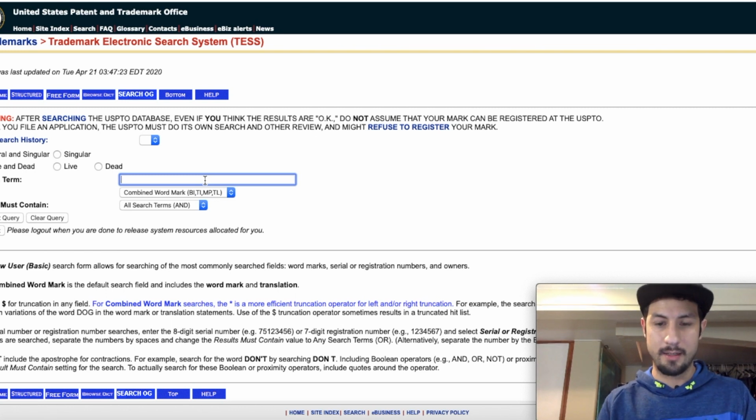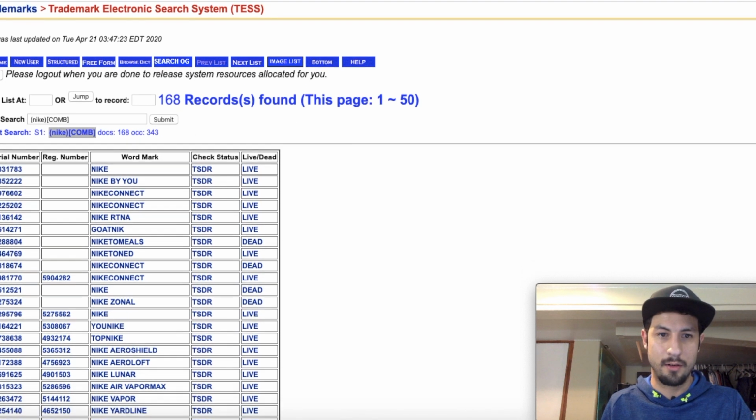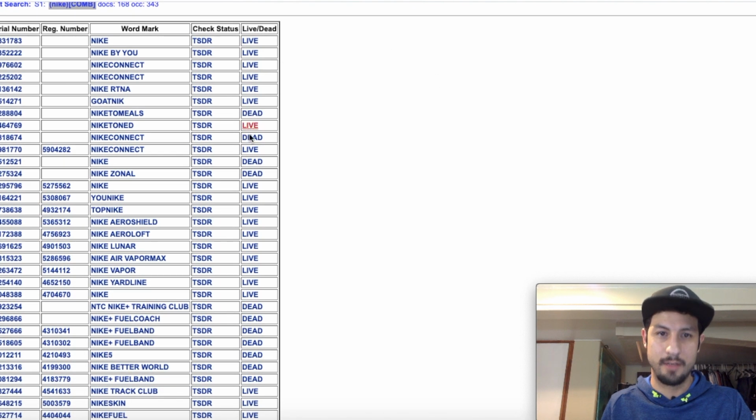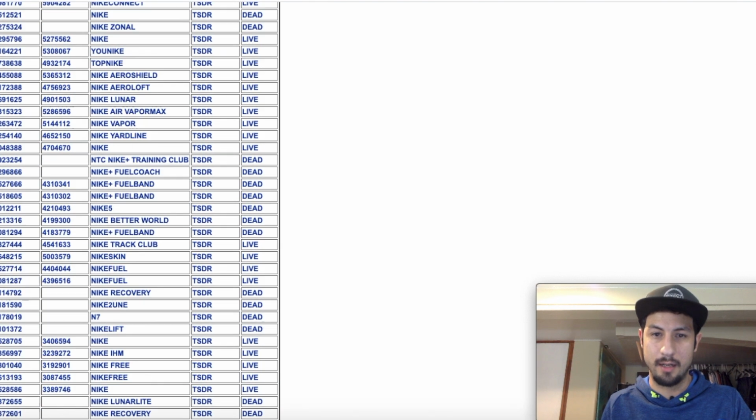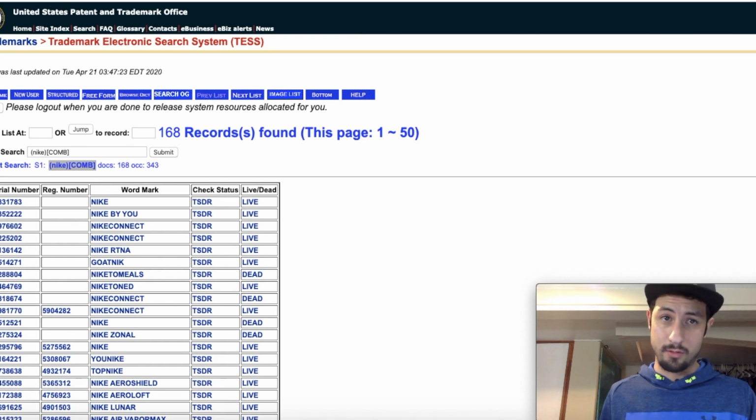But like this, you could type in Nike, and look, they have 168 records, and most of them are live, which means they're live trademarks. And Nike has a ton of trademarks because they have multiple products, multiple different things that they trademarked.